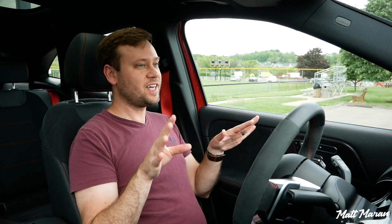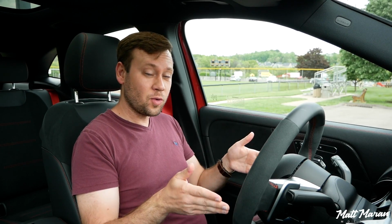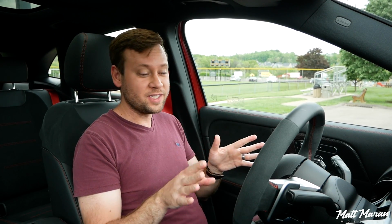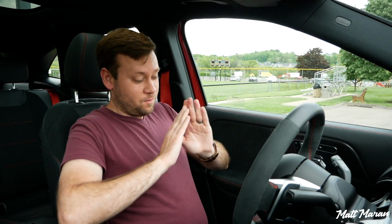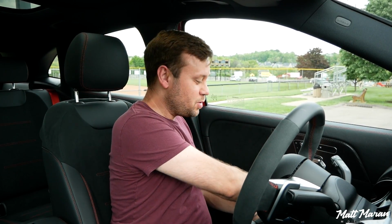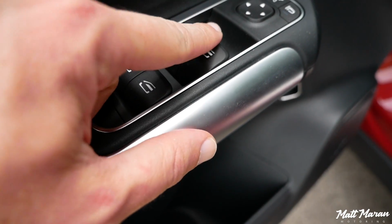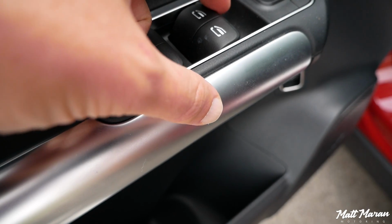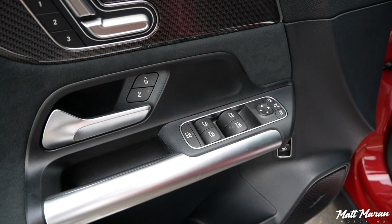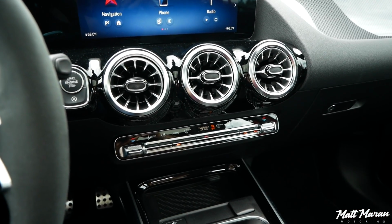But the first thing I have to say about this interior, first off, this one, as tested, is about $64,500, which is already very expensive, and I'll get more into pricing later in this video. But for that price tag, you get squeaky door handles, you get window switches that, honestly, Honda makes nicer than Mercedes these days. You do have some nice metal here for a lot of the switches, and the middle here is really nice with all the metal switchgear and the metal air vents, and it's all very impressive.